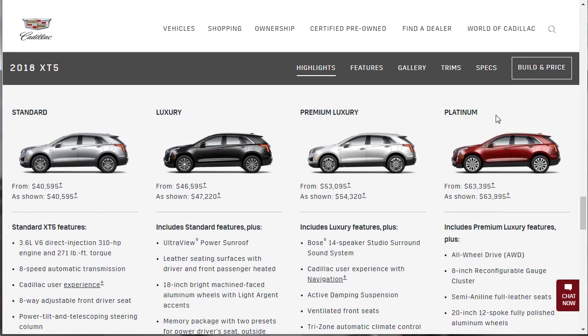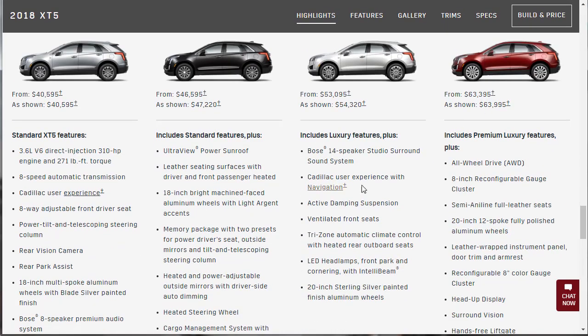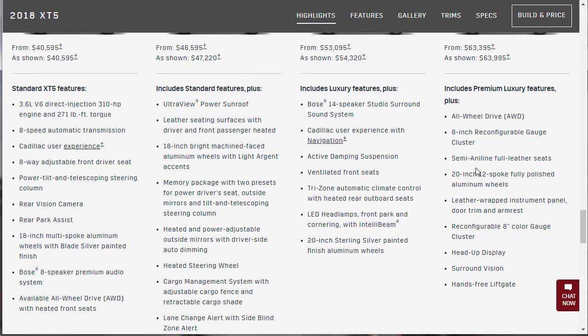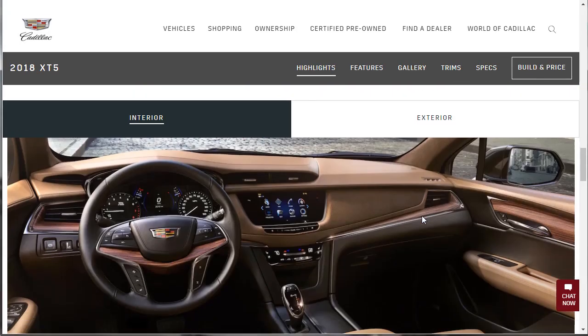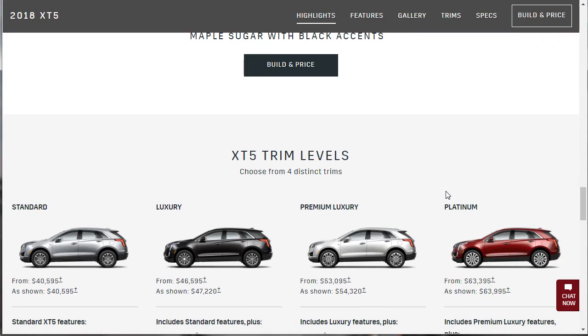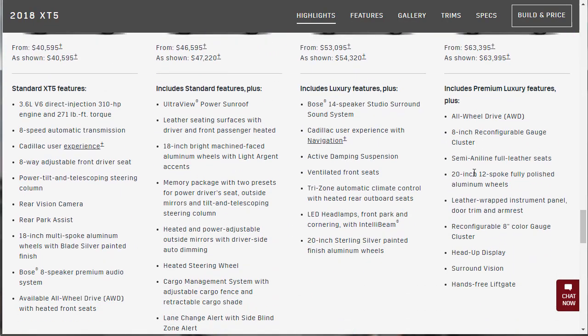When you get the granddaddy, the big dog, the platinum, that gives you everything. Now even all-wheel drive's included. You got the 8-inch reconfigurable gauge cluster. That was on that center stack we saw. Where was that? Right here. That's probably right there, I'm guessing. The semi-aniline full leather seats. 20-inch 12-spoke wheels, so different set of wheels, 20-inch wheels, leather-wrapped instrument panel, and door trim.